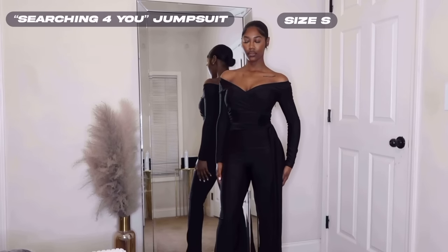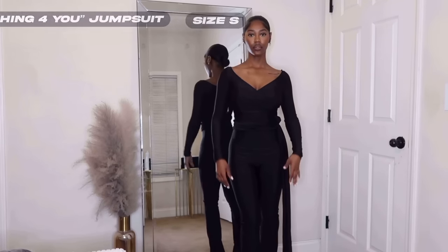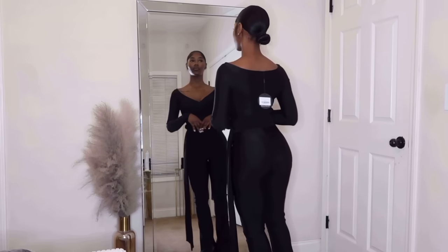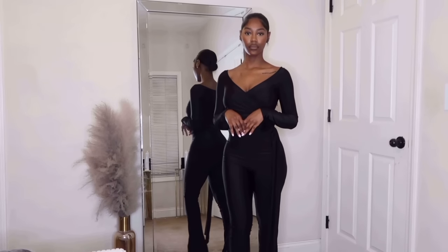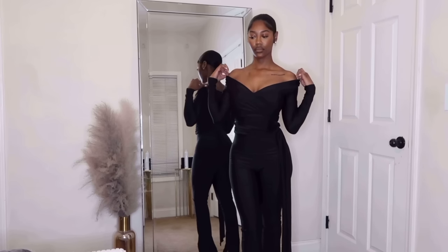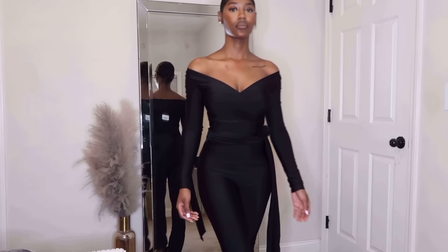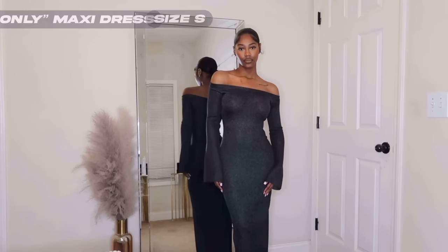Then I went with a more dressy jumpsuit as well in black, because black is really just my color. I was looking at my Instagram page the other day and I'm like, girl, almost every single picture you have on all black. Can we get some color? But that's just my color. So I got this jumpsuit and it's just so pretty and elegant and dressy and classy. It's just everything all in one.